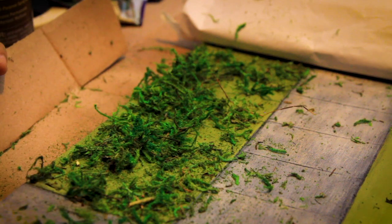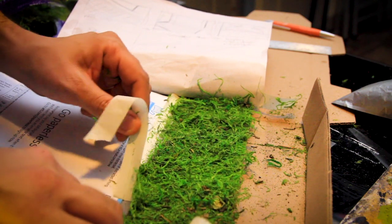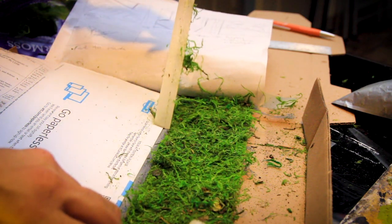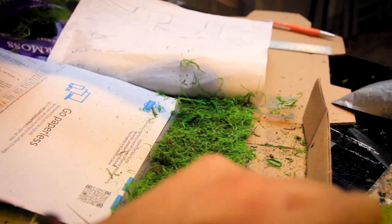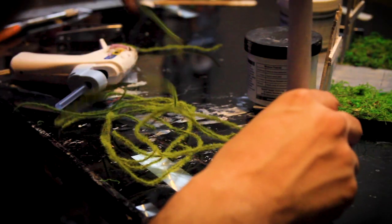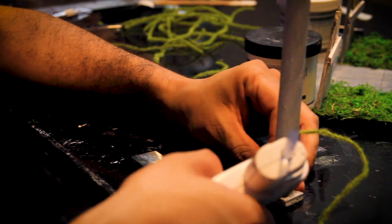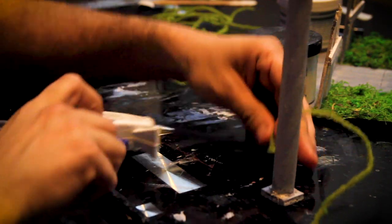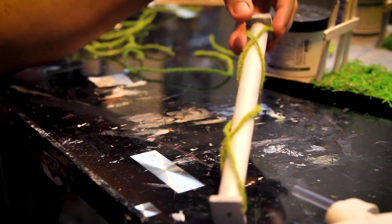So what I'm doing here is that I'm dabbing, and then I'm spraying again, dabbing, spraying again, until I get a nice amount on there, you know. What I'm gonna do is I wanna run one around this column. This guy in the back. Not bad.